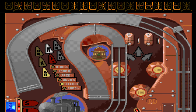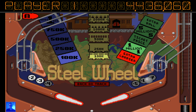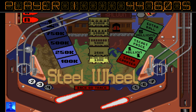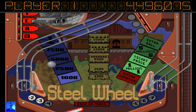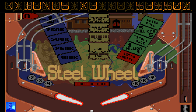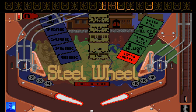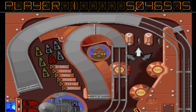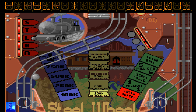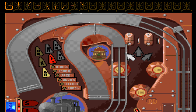Extra ball! Raise your ticket price. Sure, customers would like that. Nah, you don't. So for everybody who plays this game, if you press the space bar, you will tilt the pinball machine, and sometimes you get lucky and the ball will just jump out of the down area, but only if you are lucky. Usually I am not that lucky.